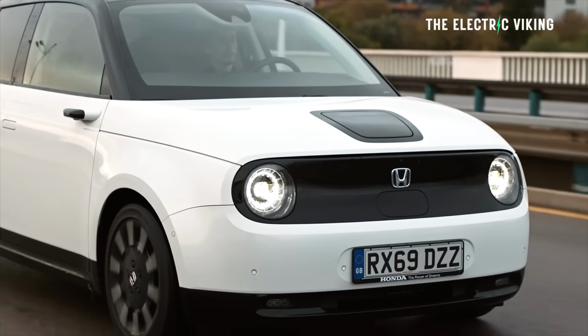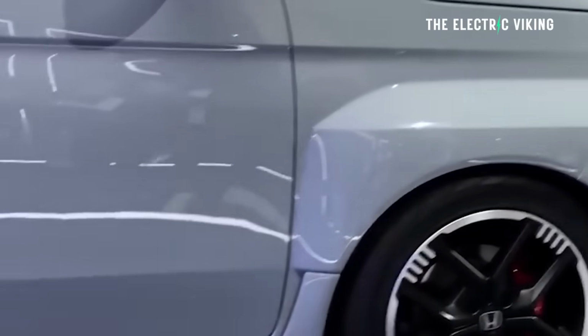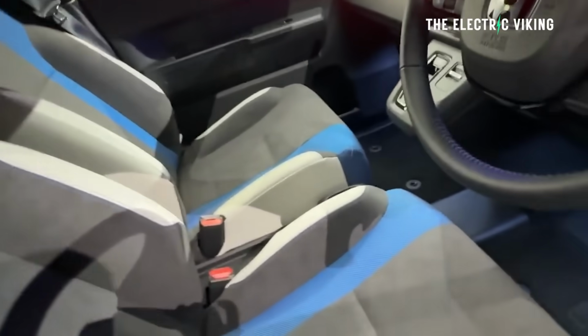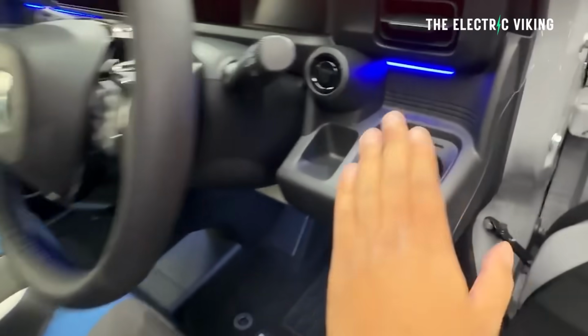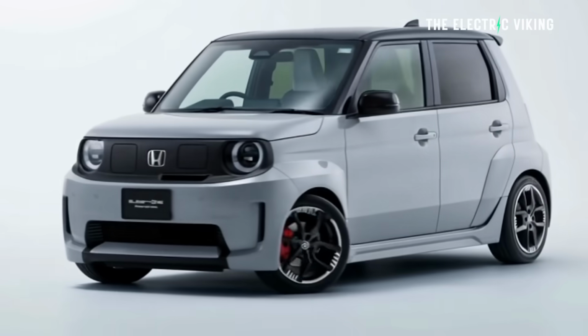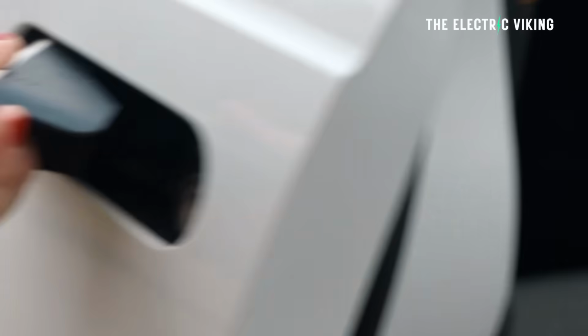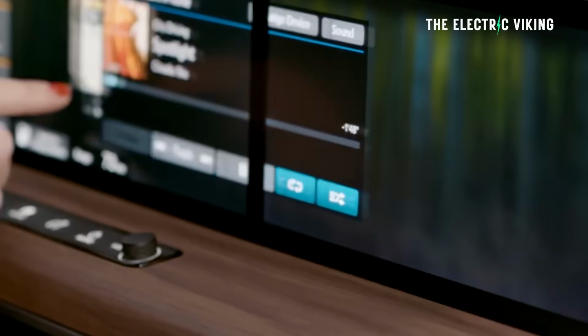Now we know that this new EV will get longer range, better efficiency and faster charging than the Honda E. It will get better features, better charging speed and better power. So that's good, as it should. The Honda E's gone now. That car was made from 2020 to 2024.